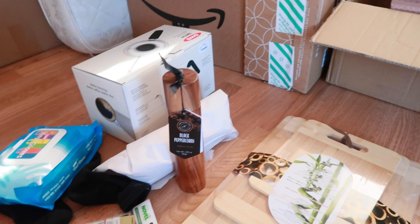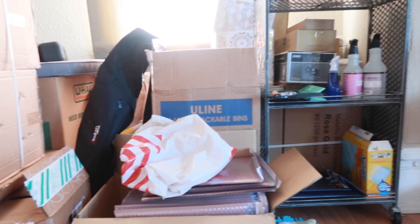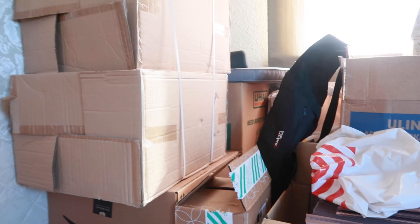So I need to still pack these, but these are Corelle plates that I got as a package, and these are mostly business things that are packed up, but these are all ready to go. I just don't want to pack last minute, so I want to make sure I'm packing here and there so that I don't have to rush last minute.